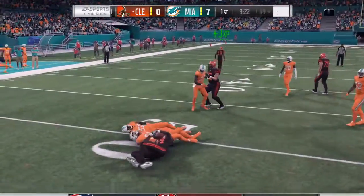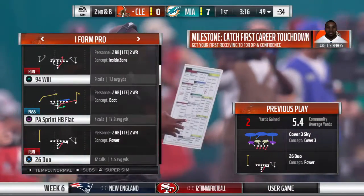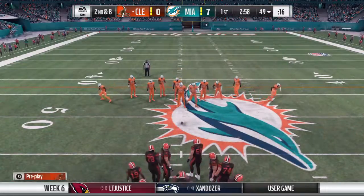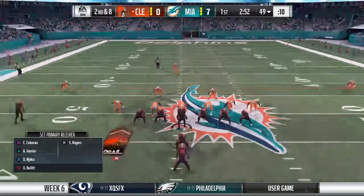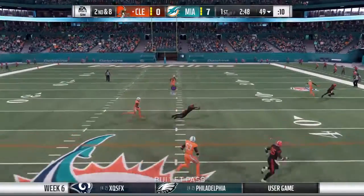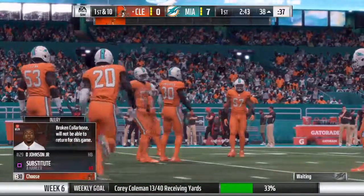Very little running room there. He did get a couple up to the 49. Now they're bootlegging with Kaiser. He's got a man. It's Corey Coleman. 13 yards to pick up there. Good for a Cleveland first.